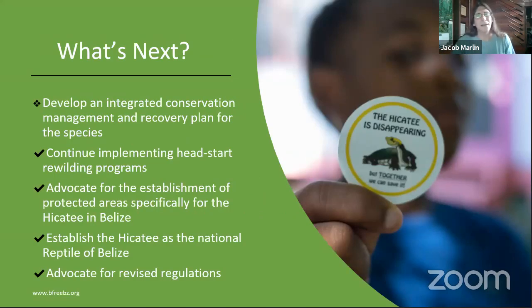So what's next? We're working on developing an integrated conservation management and recovery plan for the species, along with lots of other key stakeholders. Unfortunately, that has been put on hold because of COVID, but we hope to get back to it very soon. And throughout that, of course, many activities would take place. We're going to continue our Head Start and Release rewilding programs. This is just the very, very beginning. It's all happened in the last couple of weeks.